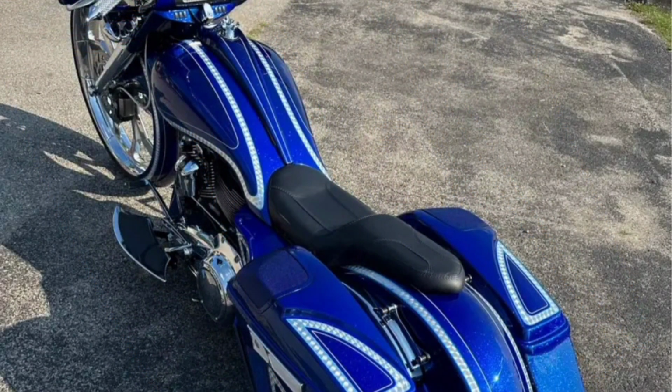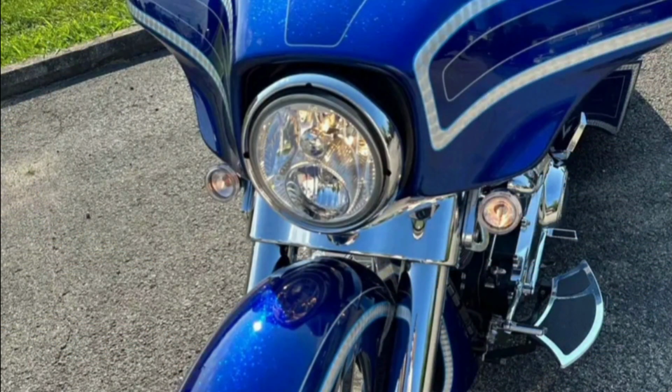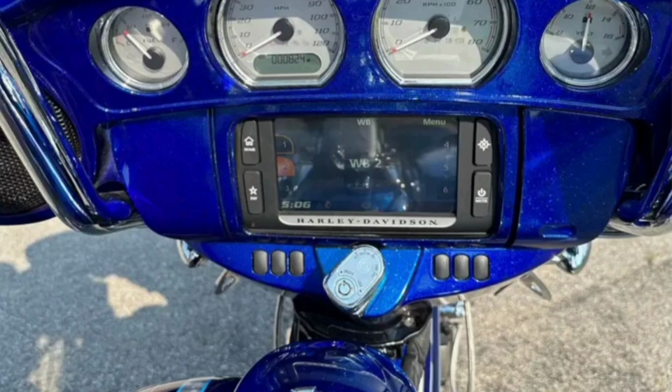Now, $79,000, to me, but I love the Street Glide. That's what I like. They ride great. I absolutely love these bikes, but I feel that price is way too extreme. But what do you guys think of that price tag on this little Street Glide here? Leave it down in the comments.